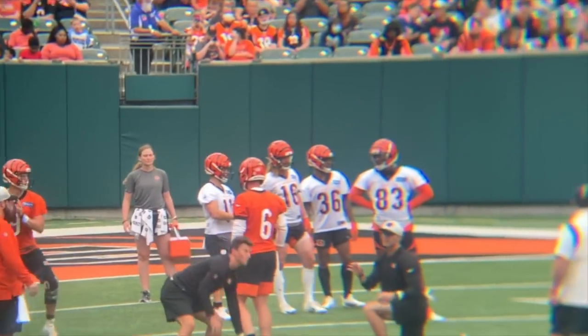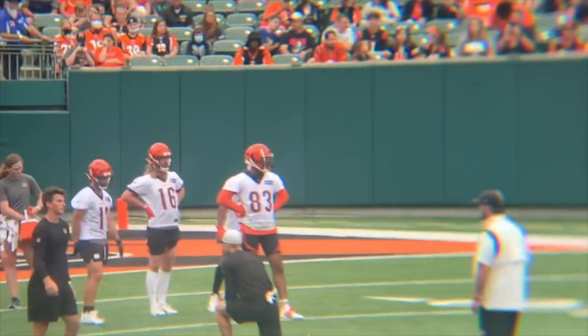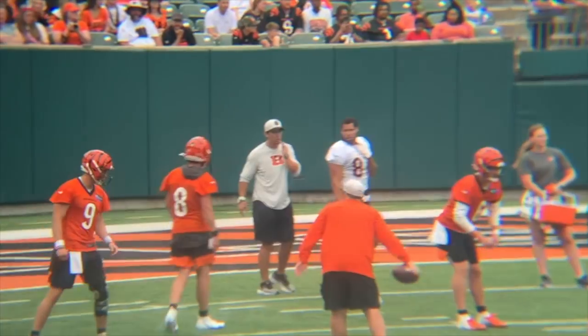Another couple of minutes here. Let's look at some other notes and some other observations I had. A lot of people made a big stink about Trent Taylor when he tried out for the team during rookie minicamp because he's wearing number 18. Well, I know he's number 11 now, and number 11 is going to make this team. I would be shocked at this stage if Trent Taylor doesn't make the team.